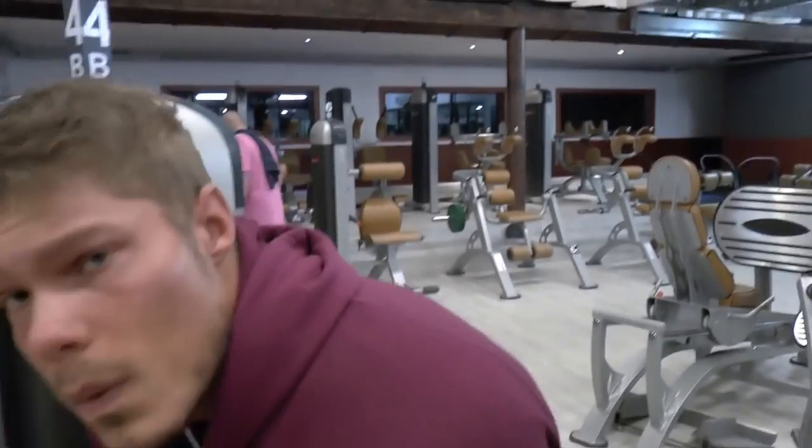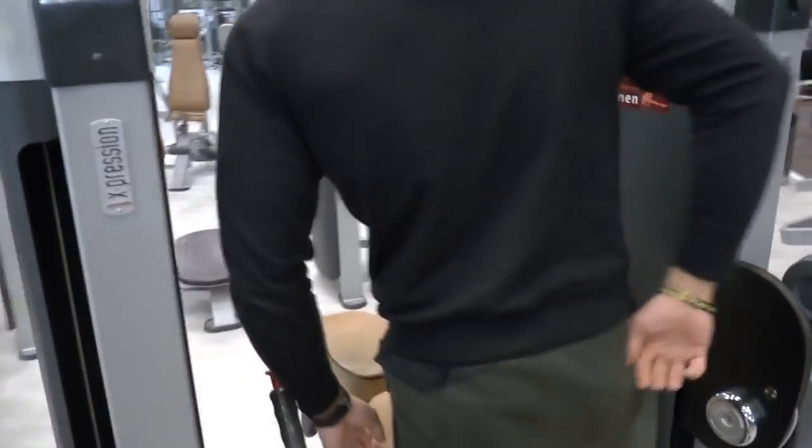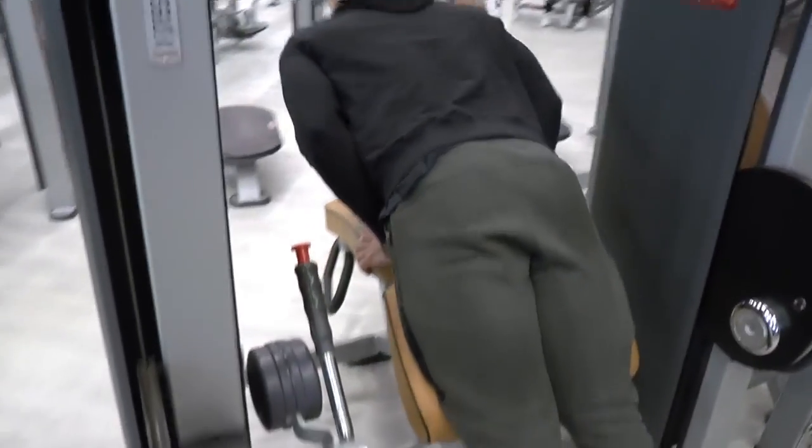For example, today we're starting out with the laying leg curl, and to me this is pretty much the best exercise for hamstrings. What you want to do is try to keep your body as straight as possible on the pad below you, because if you let your butt go up too high, you will work your glutes more and your hamstrings less, and what you want to work is your hamstrings. If you're not able to do this, then lower the weight.